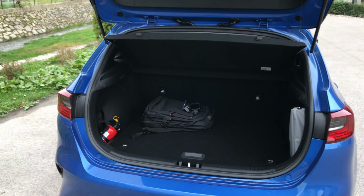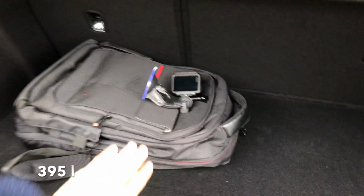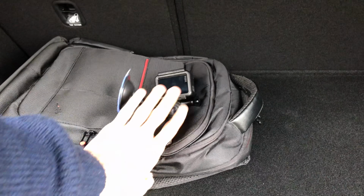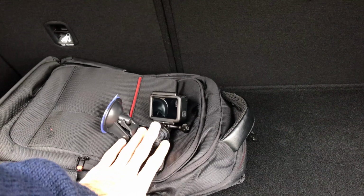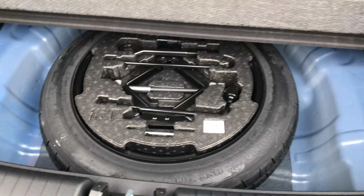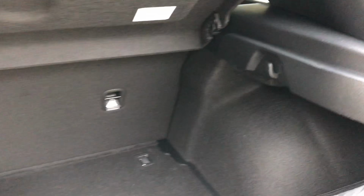Now this is 395 liters of space. Here's my bag and a GoPro that has some SD card errors and is refusing to comply. I'm not even sure if I'm going to make a point of view video now. Spare tire here, so also some space maybe for a bottle or something. Have a fire extinguisher here, little hooks to put your bags here, groceries when you're shopping.